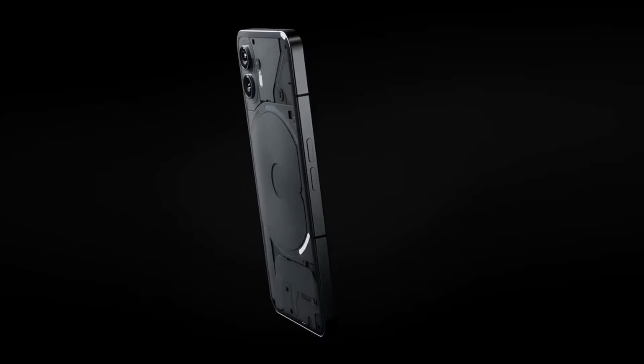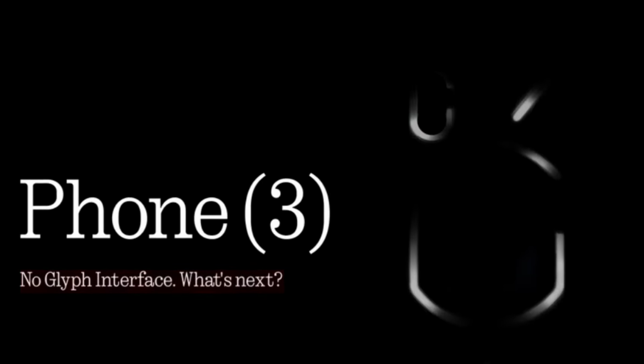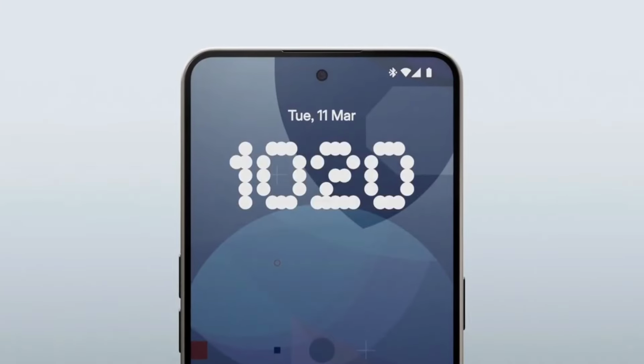Okay, while editing this, I found something. Nothing might actually not use the old glyph interface or no glyph interface at all. Like maybe a new dot matrix style glyph interface or maybe no glyph interface, but that will be weird because that's the main identity of Nothing, right? So expect a new or a revamped design, especially in the glyph light area. With proper Wi-Fi and network support of course, NFC and so on.